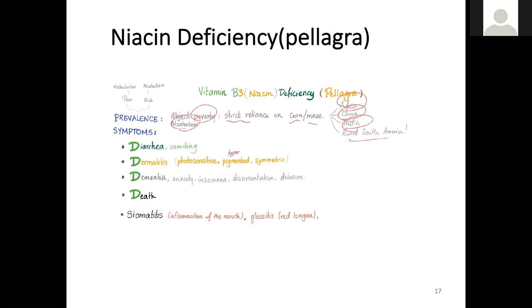As people today are getting slightly better nutrition compared to the past, we are seeing less and less pellagra. Symptoms: diarrhea, vomiting, dermatitis, dementia, and eventually death, the 4 famous Ds. Also, you can have disorientation and delusion. Stomatitis can happen with B3 or B2 deficiency. Inflammation of the mouth, glossitis, red tongue. The way I remember the patient on my exam: if they say the patient came from a very poor country, the problem is probably malnutrition. If the patient came from a very rich country, from a very rich family, and he or she has pellagra, it's probably alcoholism.